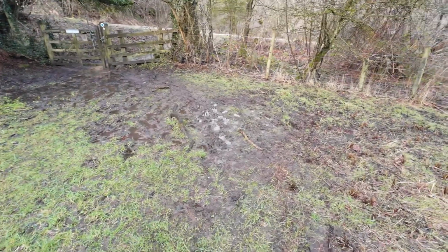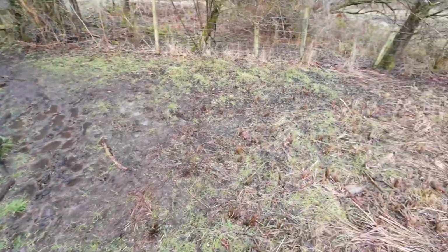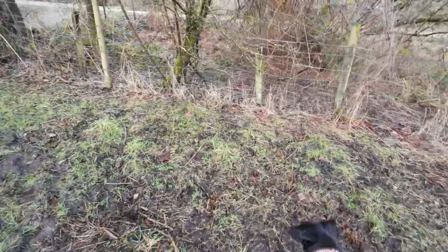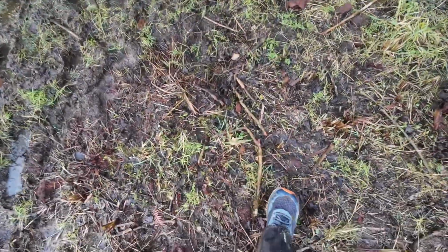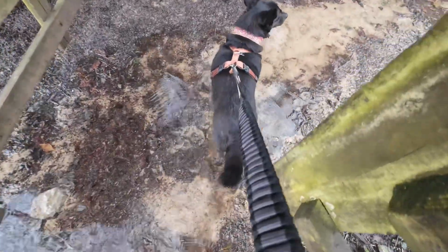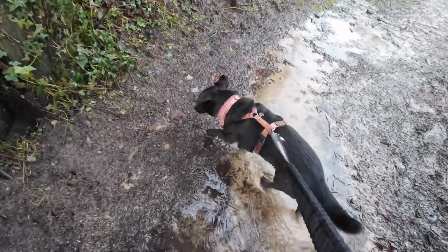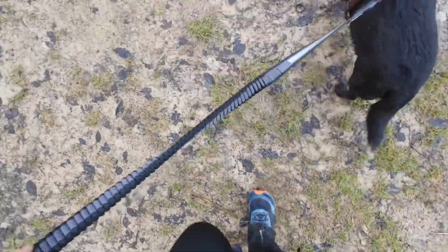Oh no, I'm not wearing my waterproof socks. Oh, maybe over here. Oh, maybe I'm lucky. It's really, really, really wet. Really have to put on my waterproof socks as soon as possible.